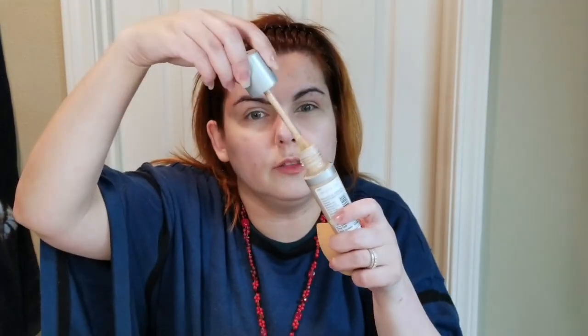And something else that I was surprised to find is that this is the applicator. So it does kind of remind me of the Tarte Shape Tape Under Eye Concealer. The smell, it's a typical foundation smell. It's actually not that gross.